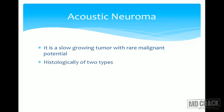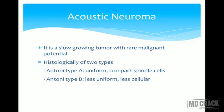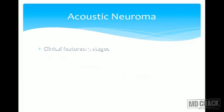Histologically it can be divided into two types. First is Antoni type A and the other one is Antoni type B. The difference being, in Antoni type A, the cells are uniform, compact and spindle shaped, while in Antoni type B, the cells are less uniform and less cellular. So this classification is based on the histology of the two types.